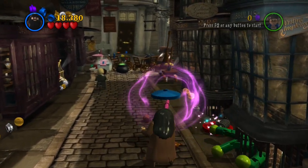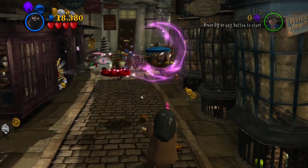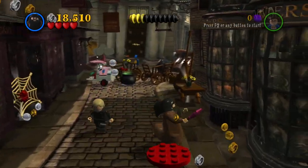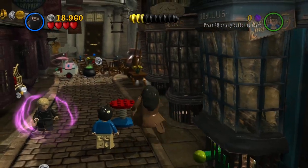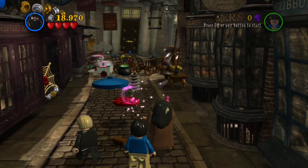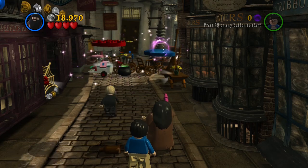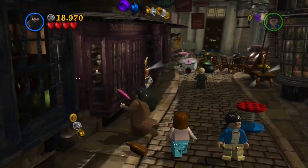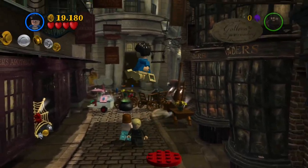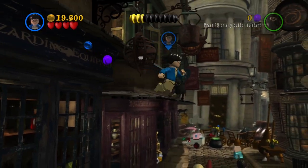Is that Devil Snare? Why is there Devil Snare there? Oh, is this a bouncy thing? It's bouncy, but it's not exactly heavy duty for Hagrid. What about Harry? No? Ah, there it is. Hello, Caddy.